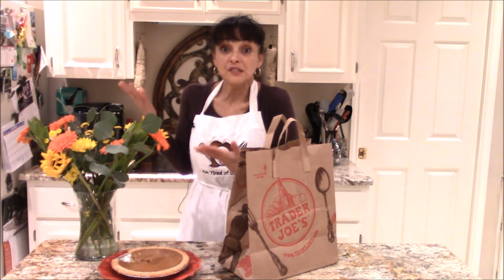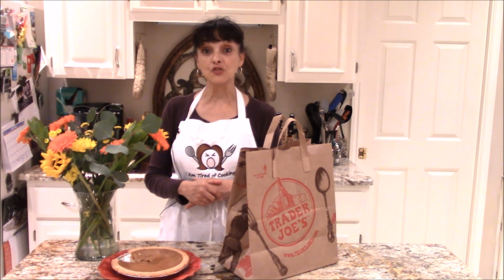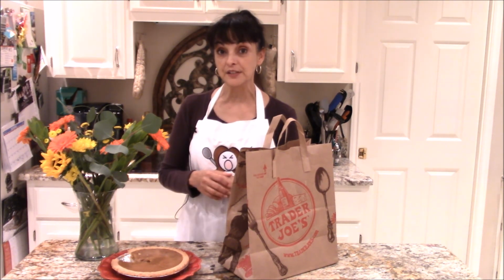So this one actually had just a little bit of fluff in it, and that's great. It's frozen, so you can stick it in the freezer and just take it out and enjoy. So I highly recommend this pie. I've never had a frozen pumpkin pie before, and it was rather delicious.